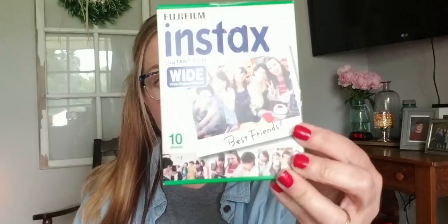I found this Instax Fujifilm wide, like a Polaroid film. So I have 1, 2, 3, 4, 5, 6 of them. I paid $1.99 each for them, and I could sell them for about $10 to $12 each on eBay. So that was a good buy there. This is the kind of stuff I love to find. This stuff that's brand new in packaging, or the stuff that is old stock.